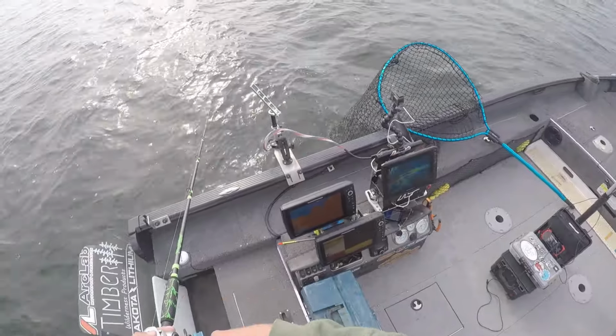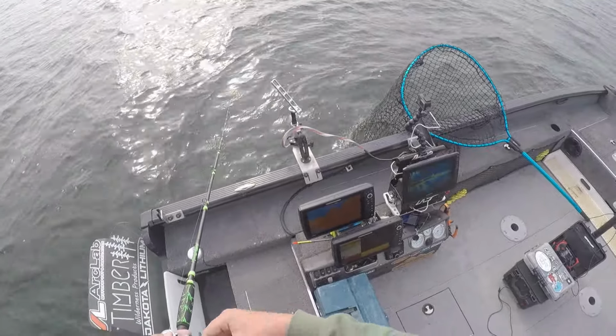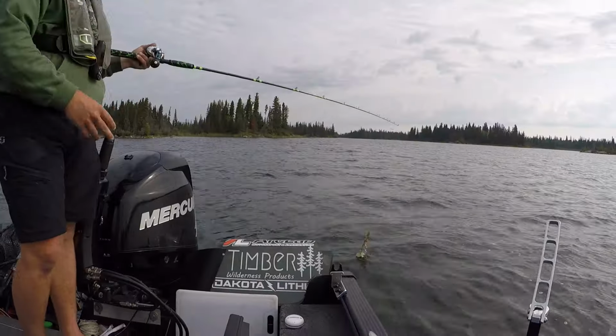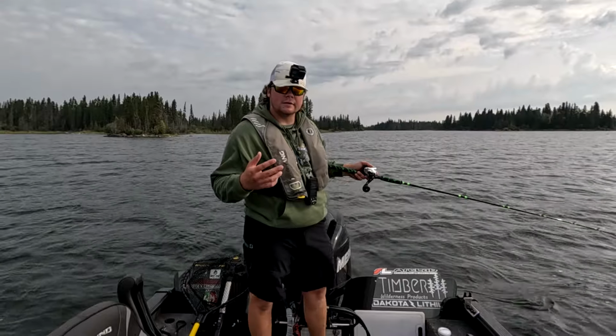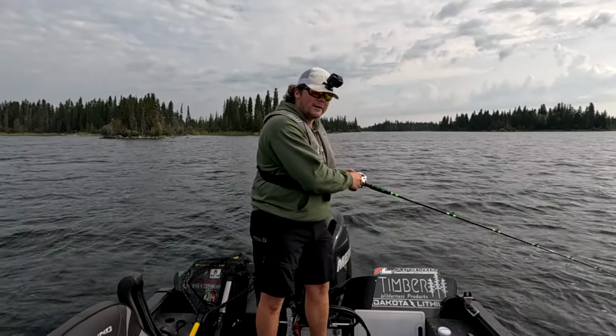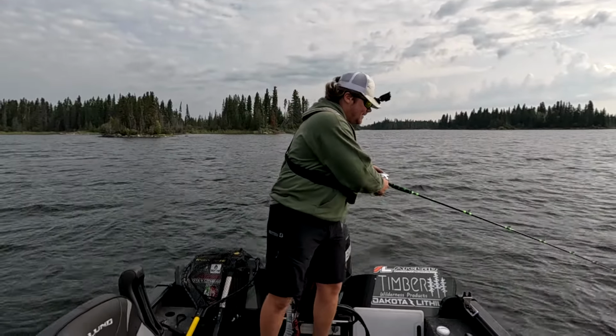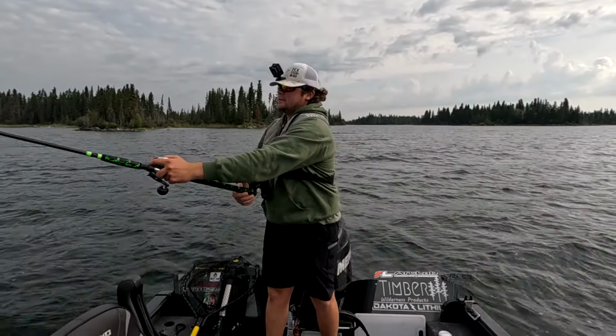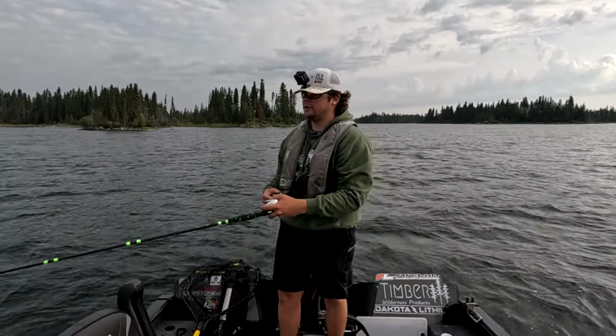There's just so many lakes up here. You can fish your whole life up here and never even wet your line in half of the lakes. It's just unbelievable. Well, I think that's officially the longest I've gone without a bite, is 2 casts. So, slowing down a little bit, maybe? Tell me you're spoiled without telling me you're spoiled. Well, I guess watching this video, you know I'm spoiled.